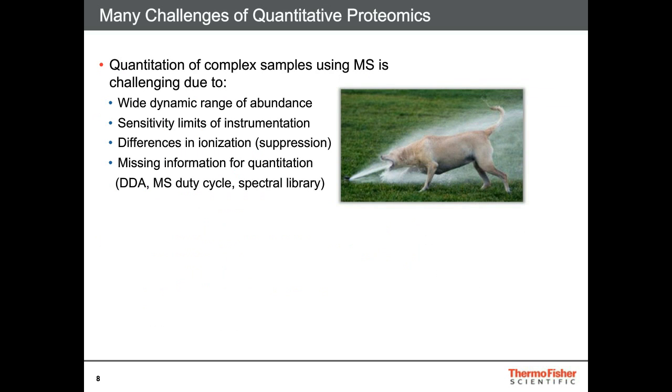As mentioned previously, even with the most sophisticated modern mass spectrometer, it is still not possible to detect, identify, and measure all the peptides from a complex protein digest sample. Unlike absorbance or fluorescence, which can be used to directly correlate signal of your sample to relative abundance, mass spec is not inherently quantitative due to a wide variety of issues, including a wide dynamic range of the abundance in the sample, the sensitivity limits of the instrumentation you're using, differences in the ionization potential of different analytes, and this can also lead to ionization suppression if two analytes happen to co-elute off the column at the same time.